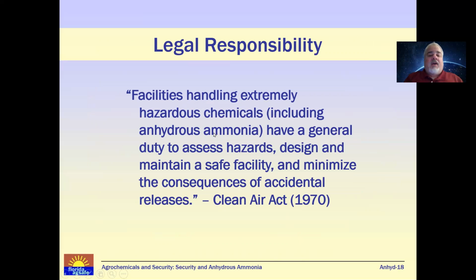Legal responsibility. Facilities handling extremely hazardous chemicals, including anhydrous ammonia, have a general duty to assess hazards, design and maintain a safe facility, and minimize the consequences of accidental releases. That's a statement direct from the Clean Air Act of 1970, and there are a number of other things since 1970 that add layers of responsibility for the safety of highly hazardous chemicals, as well as plans to deal with any sort of emergency.